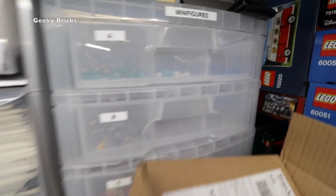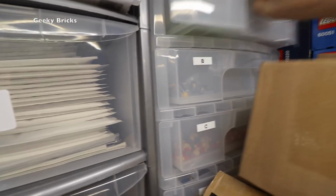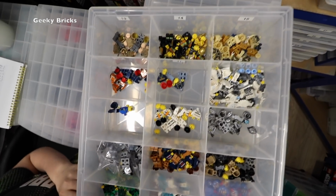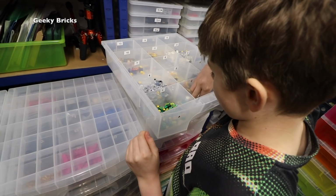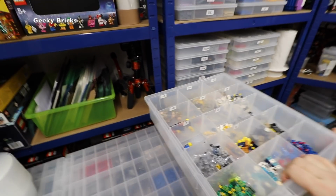This corner here is mainly my minifigures. You can see there, it says minifigures. I'll just quickly pull one drawer out just to show you. Pull drawer out, get it down. So there you can see minifigures in these. Okay, and that whole shelf down there is pretty much full of minifigures. You can see a lot of minifigures. Grab that, put that back up there.